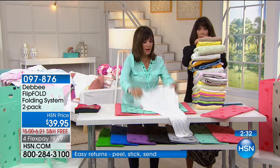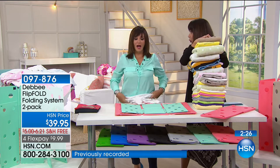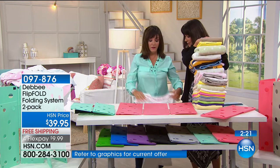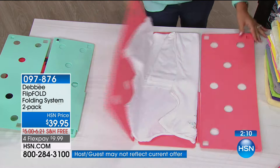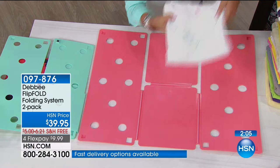How about long nightgowns? What do you do with them? I would always go like this and shove it in. But now I'm going to show you how easy it is to fold with the flip fold, no matter how long. Even if it's something long, it's always simple. It's always the same way. The bottom, keep it into the perimeter of the board, wherever you're folding. Look, I'm not even being particular. You flip, and you fold. Now look at that. Perfect. You can't do it wrong. No, you cannot do this wrong.